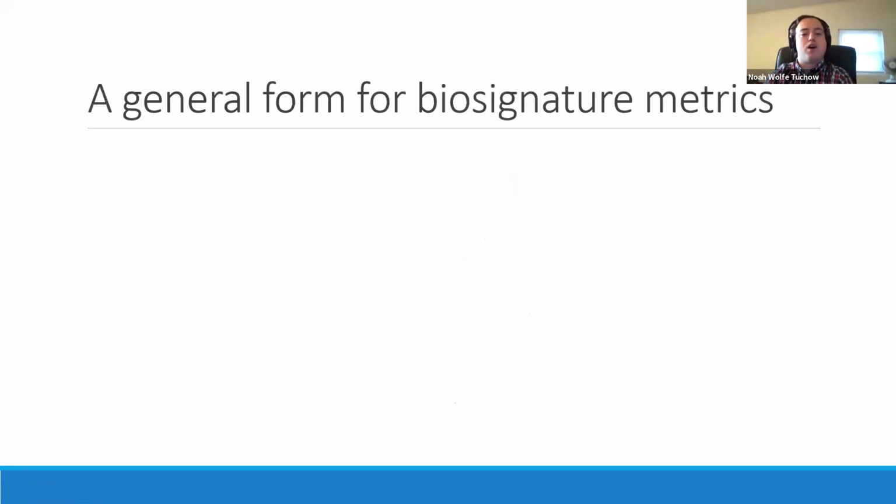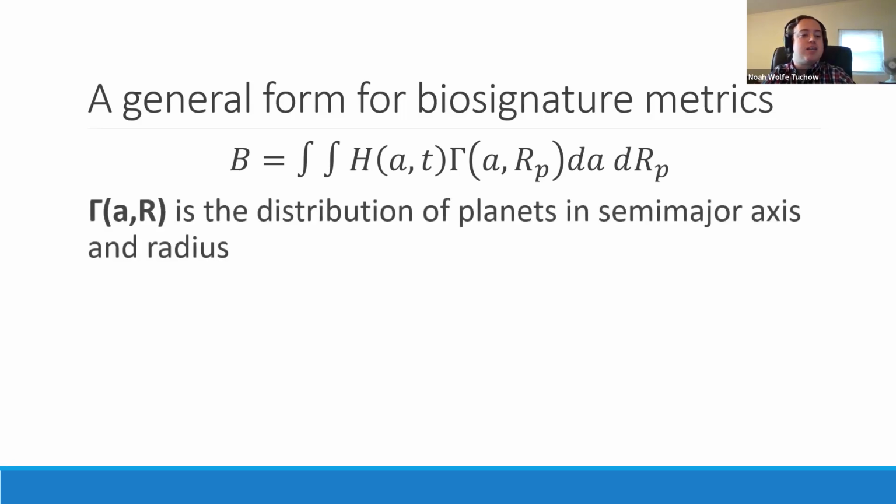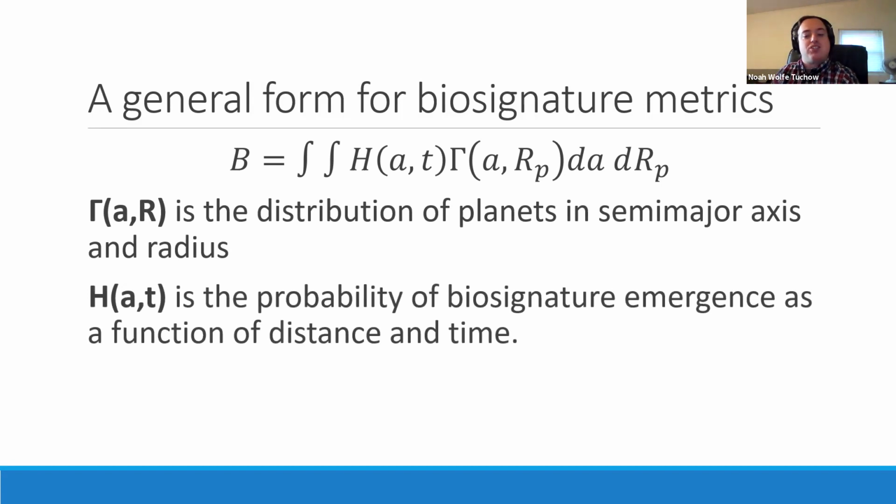So we've come up with a general form of metrics for how likely a star is to host biosignatures. This is quantity B, which is the integral of two functions, h and gamma, which I'm going to describe. Gamma is the planetary distribution function, the distribution of planets in semi-major axis and radius, whereas h is the probability of biosignature emergence as a function of distance and time.